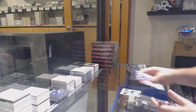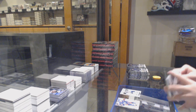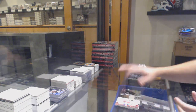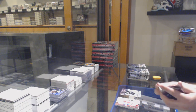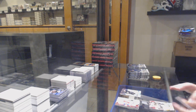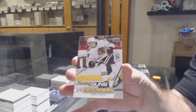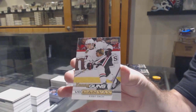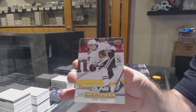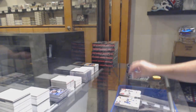Marquee Rookie Ville Heinola for the Jets. But there will be at least one more or two more, you'll see me. Nikolai Prokhorkin for the LA Kings. And anticipate most likely Sunday and Tuesday. Young Guns Canvas, Kirby Dach. Another one I'd recommend getting graded, by the way.